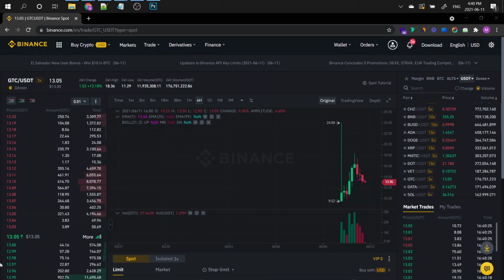It's currently being traded at 13 bucks and 5 cents. And yes, this is a brand new asset right here on Binance, so it's definitely dangerous, guys. The 24-hour volume for the GTC is actually $176 million, which is huge for a brand new crypto asset. And there has been 12 million units traded today, which is very large.